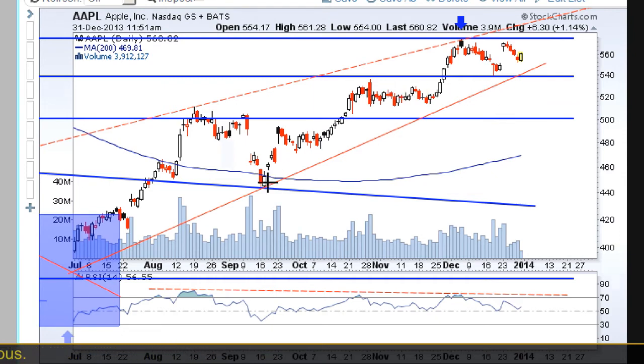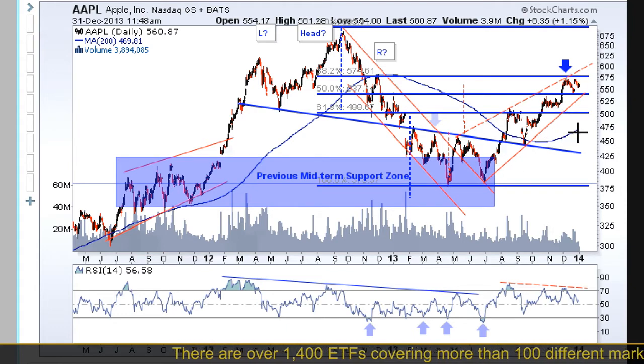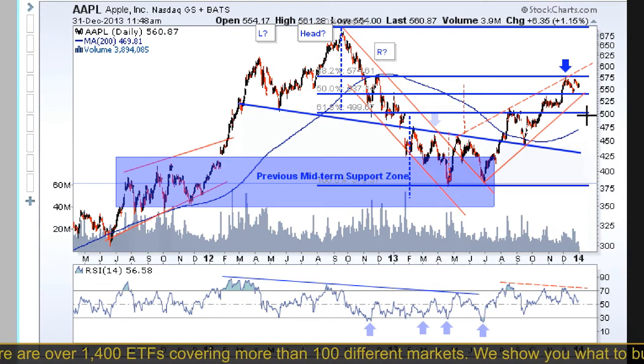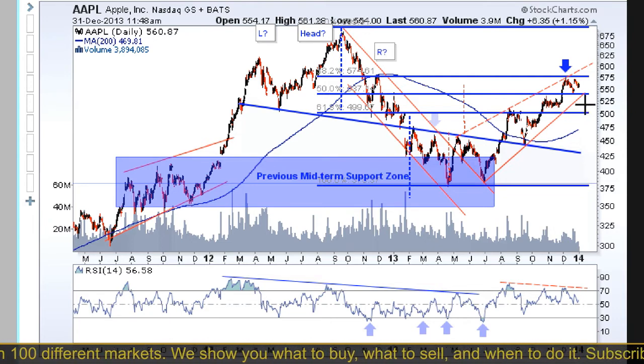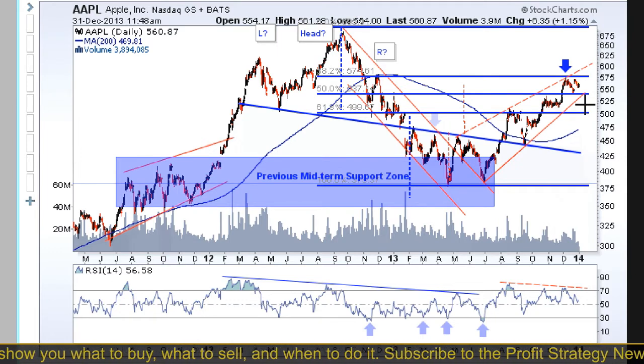But I think that if this red trend line breaks, zooming back out to the longer term, we could see prices much lower. I think, first of all, 500 is a more appropriate level to assume in any sort of pullback, just based on the size of this move alone, not to mention that the 200-day moving average is down at 470 right now and rising slowly. So somewhere between 500 and 475 on the downside, I think, is the more appropriate target, making this trade a very high-reward, low-risk probability trade and a great short opportunity.